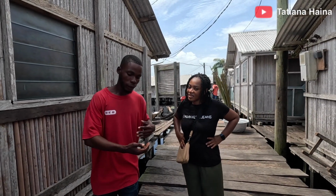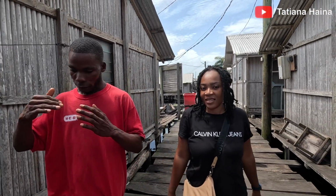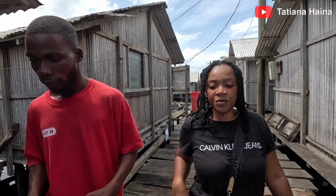So we get to a community center. The chief will just give her the history. The chief will say, all right, thank you. Our ancestors who came and settled here were not Ghanaians. They migrated from Mali because of war. That's why they came and settled here.